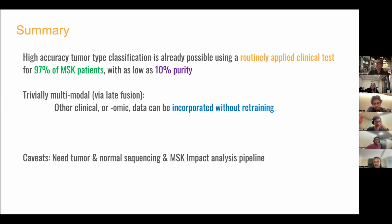For us, this is a very important illustration because there's a lot of work right now to use other omics or other features of tumors as a way of calling tumor type. And what we're saying is we can already do high level and high accuracy tumor type classification without really changing anything from what we're doing at MSK. This is the first part of the talk. The second part's a bit shorter, but I can stop here and take questions if people have questions about this.